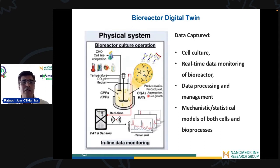Still, we have yet to reach real-time data calculation. So we have online analysis, inline analysis, in situ analysis, and these analyses are growing over time. We have reached PAT and sensors where you can monitor DO, temperature and pH in real time. But when it comes to quality attributes, only a few quality attributes can be monitored inline. You need to capture data. Some of the data which can be captured in a bioreactor is very forward-looking in terms of developing a model or a digital twin for that bioreactor for that particular situation.